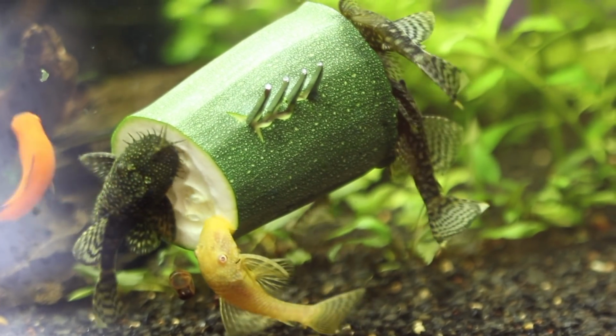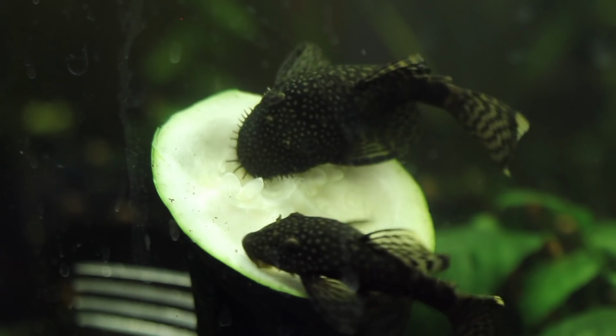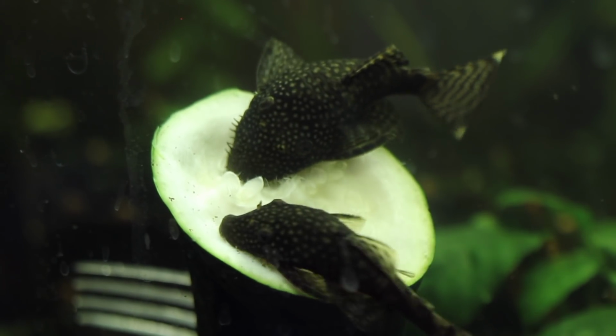So the bristlenose catfish is a small kind of algae eater fish that has bristles on its nose, obviously, and they go around the aquarium and they just clean up all that surface algae in the tank. So if you are making an aquarium and you want a really cool centerpiece, I definitely recommend the bristlenose because they're super easy to take care of. They go in a wide range of different water parameters and they stay very, very small.